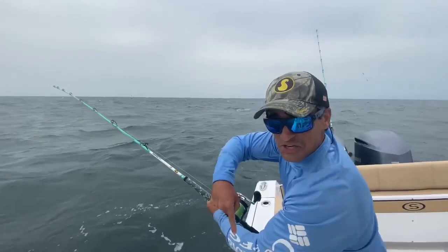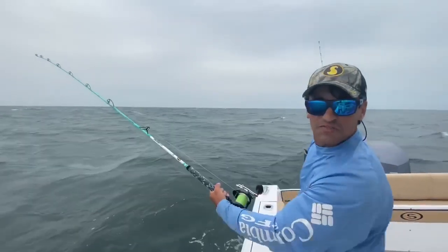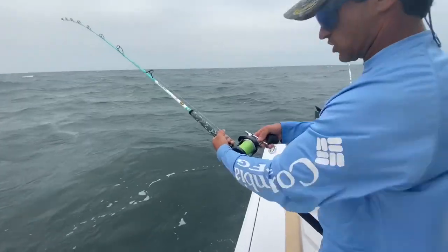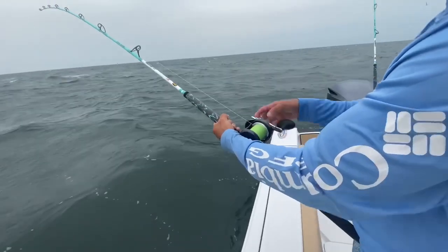We got the lot cleared. We got this in. Chris was going to help me. I wanted to see if I could do it by myself. Let's turn this clicker off. There we go. Guys, he's still pulling drag. We're going to give him just a tad. There we go. Give him a little bit more. There we go, baby.